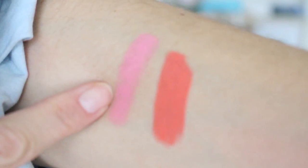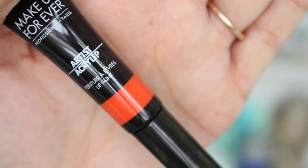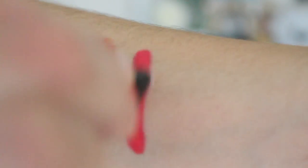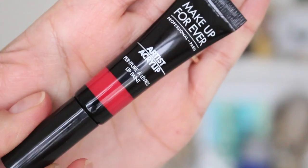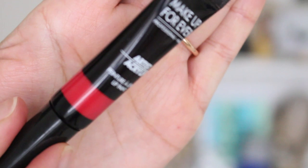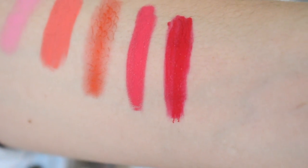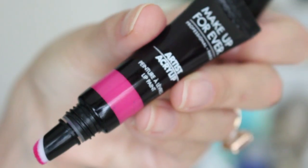Never understand Makeup Forever's formula to how they name these colors. But this is 200 and then this is 301. And do the orange one next. More like a tomato-y orange. This is 202. I love this one, it's like a strawberry. This is the closest to red that I have. This is number 400. It's more of a red pink than a true red, but a very easy red to wear. This is the one on my lips.